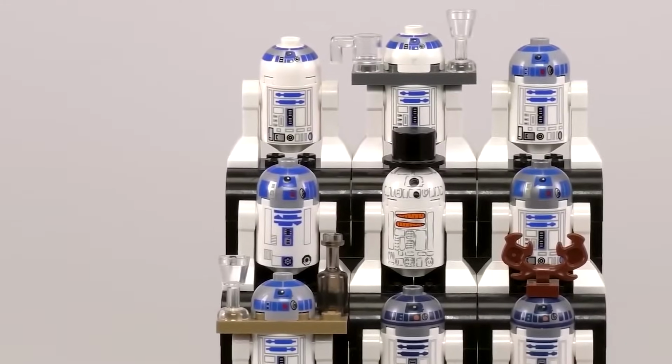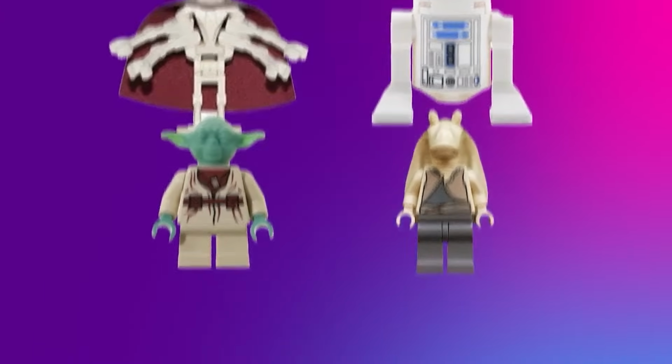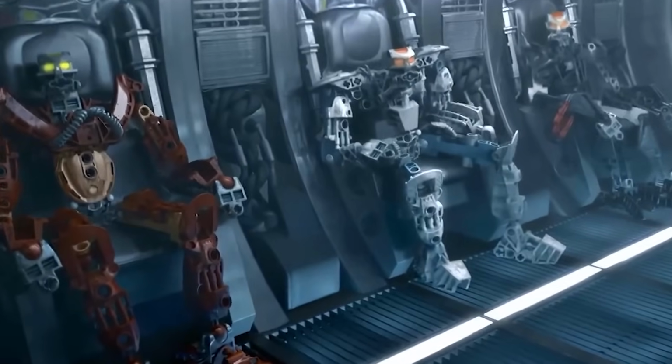Now, I could ramble on and on about how much LEGO Star Wars changed the game for minifigures, but that would probably get a little boring. So let's move on to something new. Around the time all of this was happening with LEGO Star Wars, LEGO was also dipping their toes into the action figure industry. What I'm talking about is LEGO Bionicle, which was first seen in 2001.